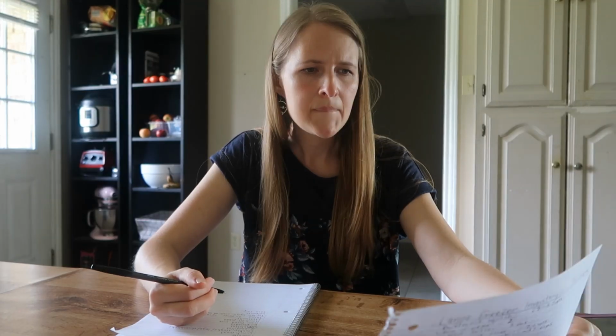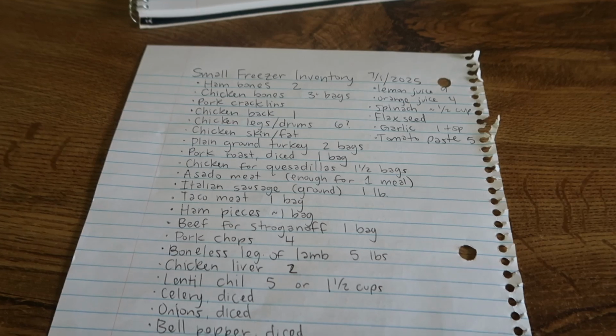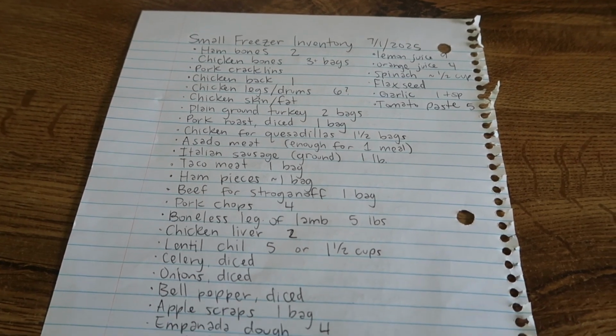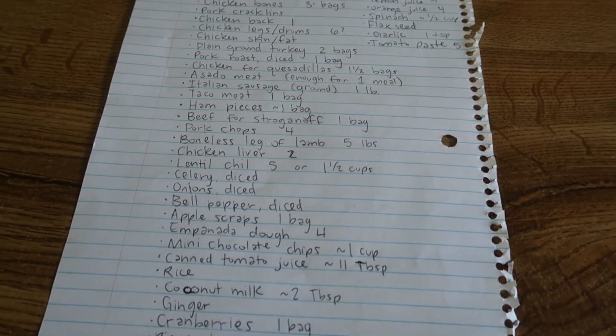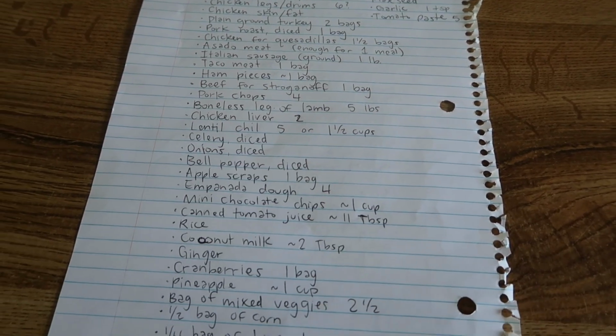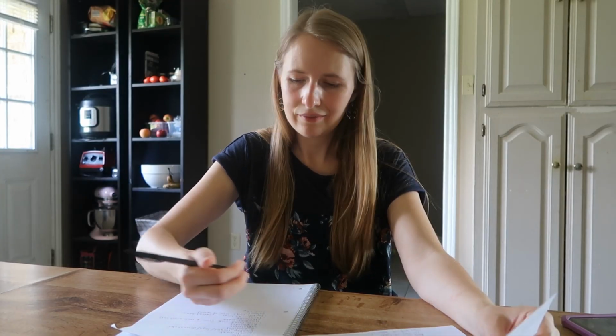I know it's super hot, but I need to cook that ham, but maybe I won't until we're done with the other ham. Ham bones, I don't want to make ham bone soup until at least September or October. I don't want to make any more chicken stock yet. We have so much chicken stock. Pork cracklings are good for the ham fried rice. Lots of chicken again. Plain ground turkey. I can make warm salad.